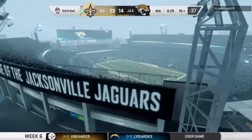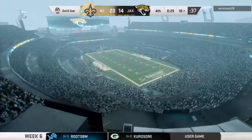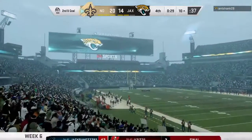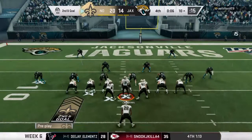It's a loss of 1. Brings up 2nd and goal at the Jaguars' 10-yard line. Moved back to the 10. They'll try on 2nd and goal here.